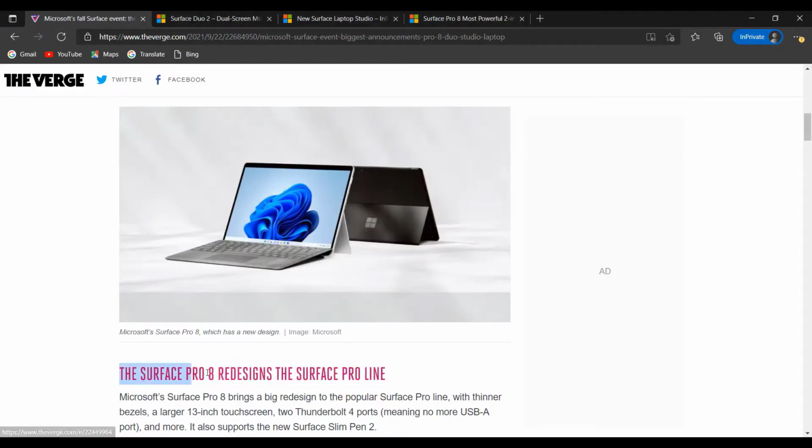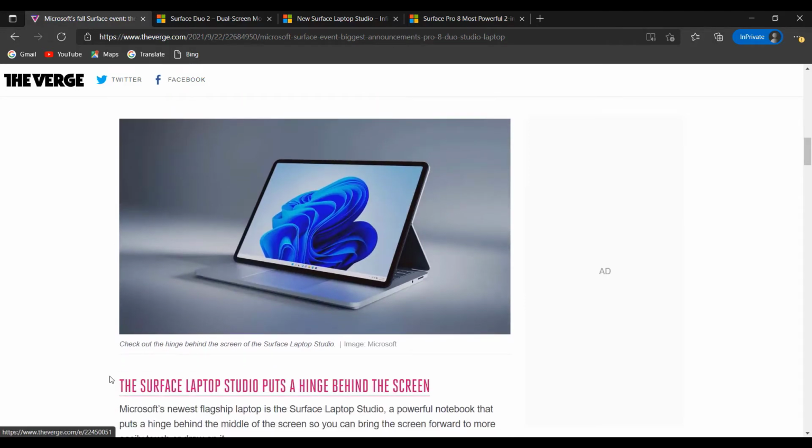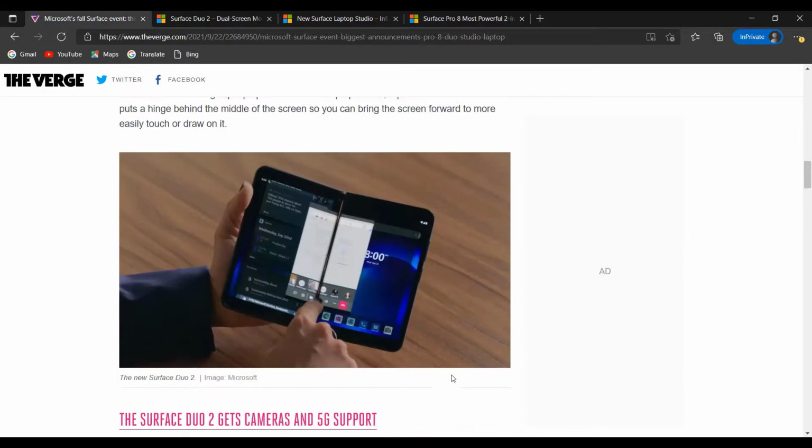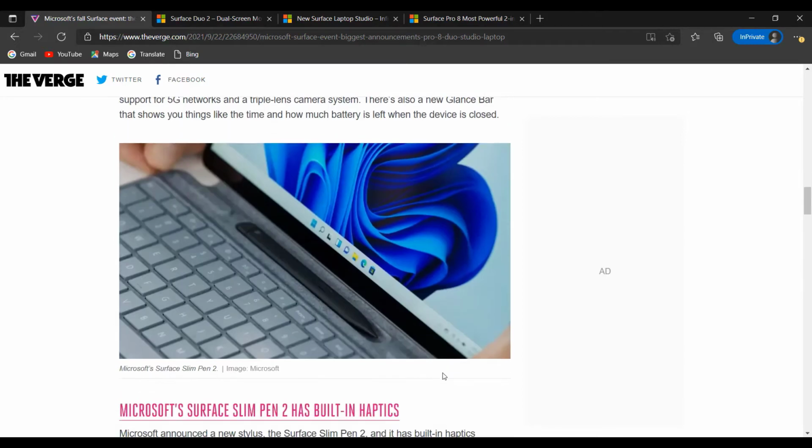First of all, we have the Surface Pro 8. And we have the Surface Laptop Studio that Microsoft also announced. Also, there's the Surface Duo 2, the foldable phone of Microsoft. But it's less of a foldable phone, more of a phone with 2 separate screens that are both on the same device. That's what I would more call this so-called foldable phone by Microsoft, because it doesn't really fold.